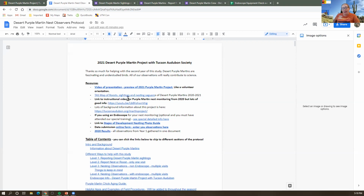I have here a link to the map. This is our map of places people have reported martins, as well as the nests that have been found, all on the same map. It's the same map as last year, just updated for this year. There's a link to the instructional video on nest monitoring, with lots of good info, from last year. Then another link to the main Tucson Audubon page we were just looking at. And a link to the stages in development nesting photo guide. I also included that at the bottom of this page, but if you want a printer-friendly version, that's what that link goes to. Then the data submission online form, and the 2020 results are linked here again.